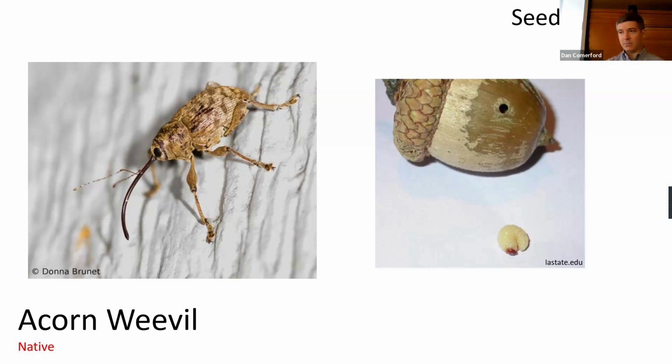A native pest of acorns is the acorn weevil. You can see a little hole there and a little larva that fed inside the acorn. It's a waste of time to prepare the acorns and put them in the dirt if they're going to die anyways. So often you can use a bucket test and separate them out, floaters and sinkers, and really rapidly determine which ones are viable.